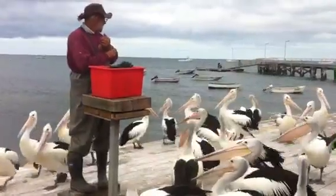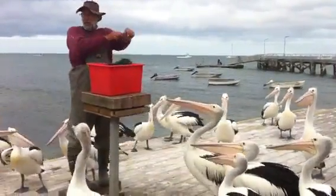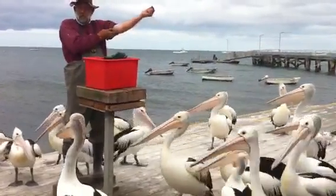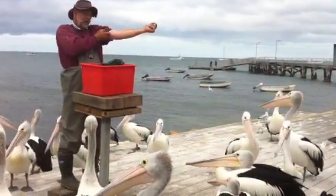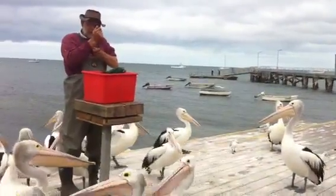Now, I feed these birds every day of the year, and in order to do it, I buy fish from the local fish processor and run freezers when the fishermen can't get out. The whole exercise is very expensive, actually about $40,000 a year to keep going. And the whole thing is totally funded out of my pocket.